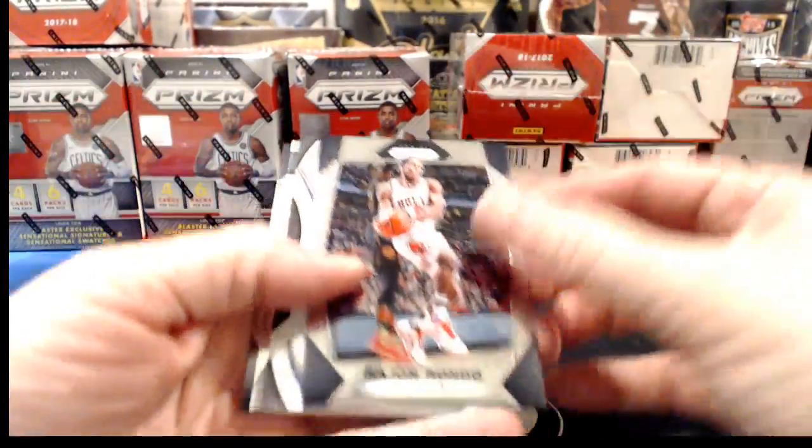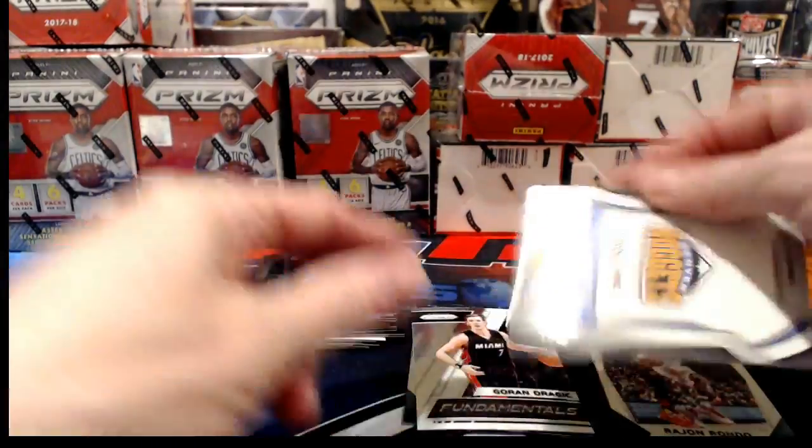Of course, the date of that got pushed back all the way back to July. I think Cornerstones is like a mid to late June, so a lot of the basketball products aren't coming out until June and July.